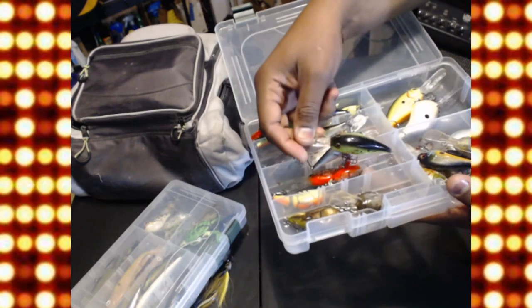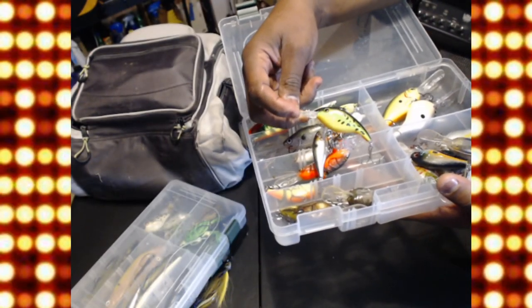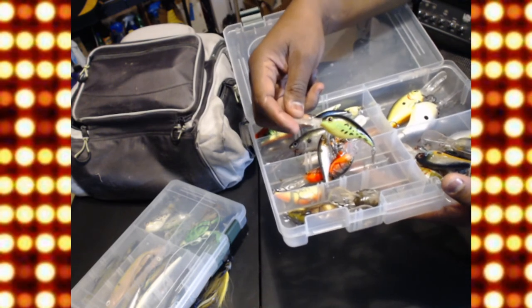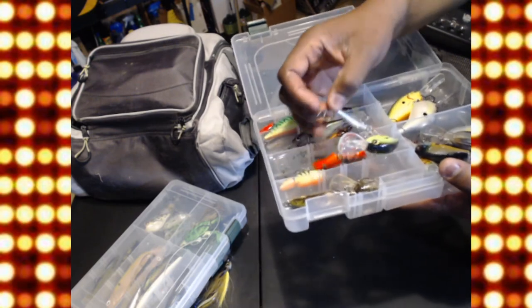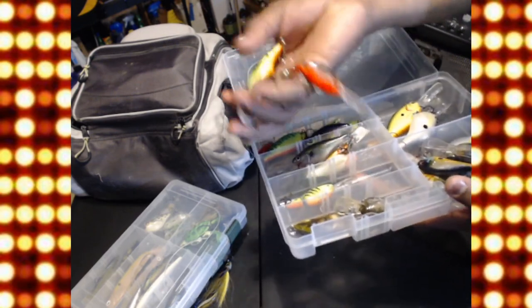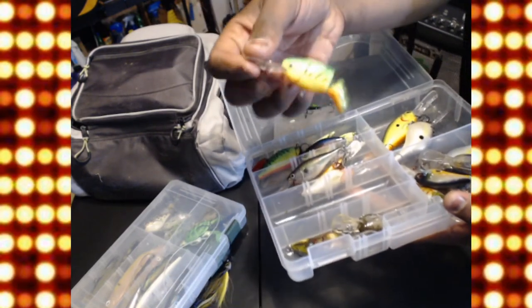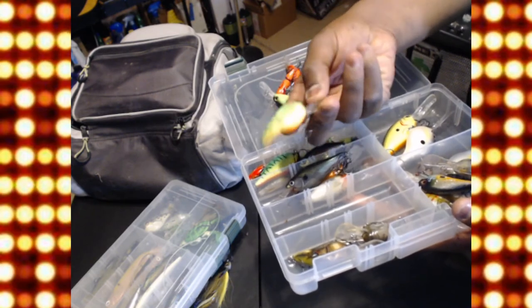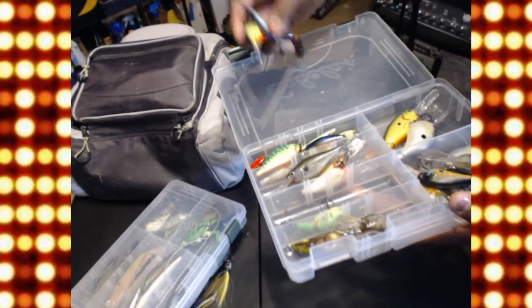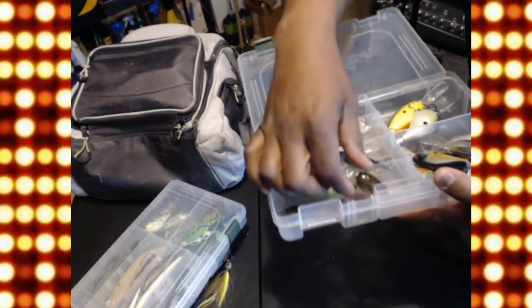This cheap little Bass Pro Shops crankbait right here, they cost $1.97. You'll see them in the bargain bin. These things catch fish. People, they catch fish. This flicker shad should not be in here with it. Another one that catches fish, though, are these Rapala. I'll pull this one out since it's not connected to anything. These Rapala jointed little crankbaits right here, they catch fish. All of those catch fish.